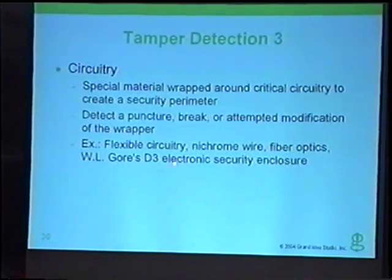And then the coolest one, which I haven't done a lot of research in yet, is a company called W.L. Gore came out with something called the D3 Electronic Security Enclosure. And that's basically this thing that you wrap around a product, like an envelope, and they say it's impermeable to x-ray, so somebody won't be able to x-ray the devices underneath the envelope. You can't puncture it. There's some crisscrossed wires in there, so you can't drill through it. It's too fine pitched. They have some interesting security features in there. So you could wrap that around a product that will connect to a battery and some other things, so you can do some tamper response based on the detection.